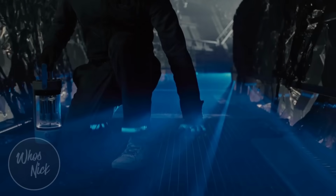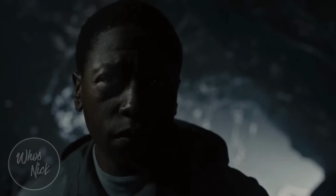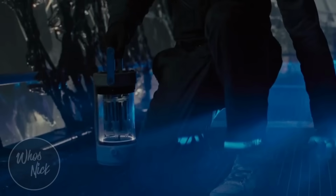Also, it looks like they're within some of the bowels of the station. You can see this part of the station has also been covered in some layer of hive resin, which is another callback, obviously, to the Alien franchise. When the xenomorphs get a hold of something, they're going to cover it in their hive and claim it for their own.